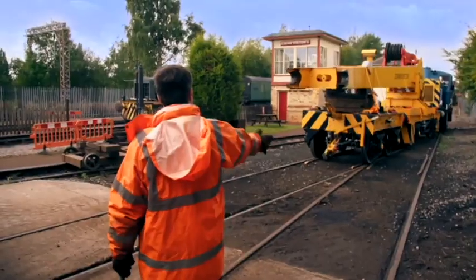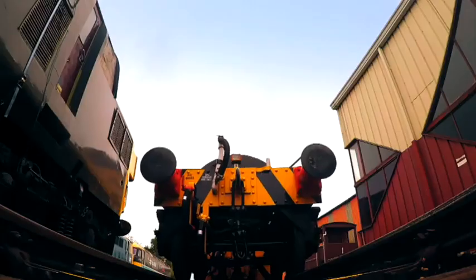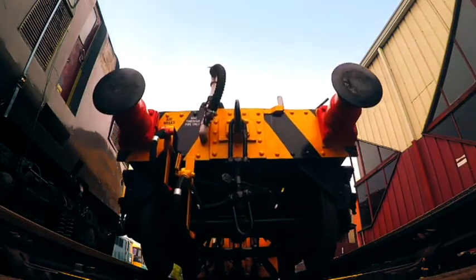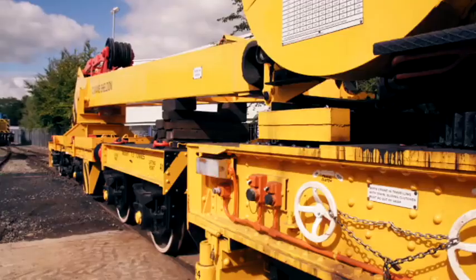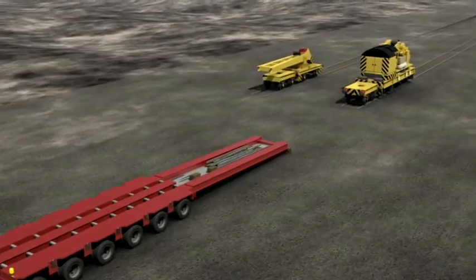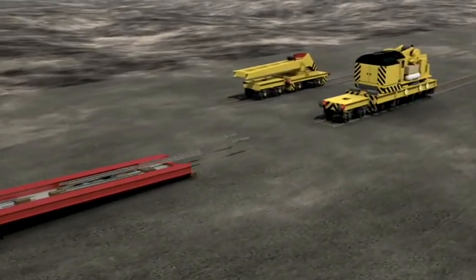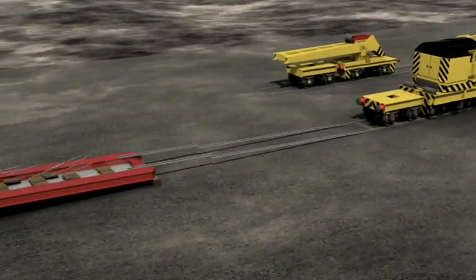It's so heavy it has to go in 2 halves. I'll be taking the main body and Zach will be taking the jib and the wagons attached to it on the other trailer. Loading up this giant onto 2 trailers spells double trouble. To save time, Terry has come up with an audacious plan. He aims to construct 1 super long loading runway.